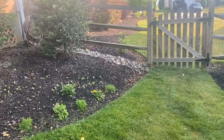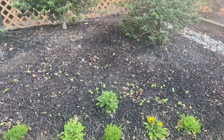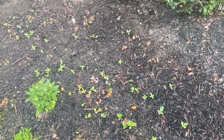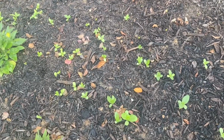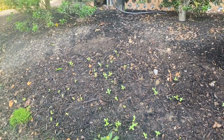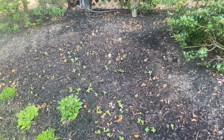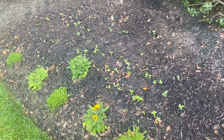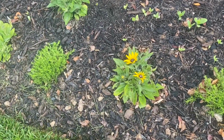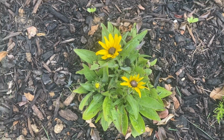Over here is where I had planted a whole patch of zinnias, and you can see that they are coming up. This is a mixture of Benary's Giant and State Fair zinnias. Hoping to fill in this area with a bunch of color. And my tiny black-eyed Susans are starting to show color. This is Becky, Rudbeckia. Looking so pretty.